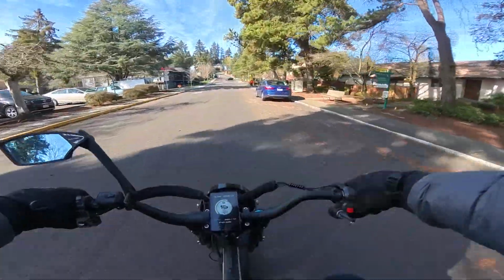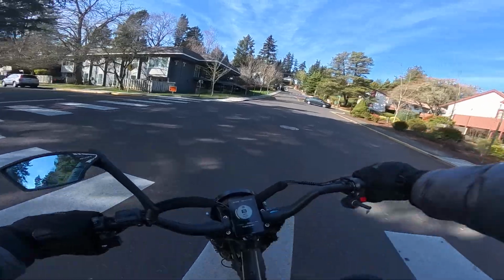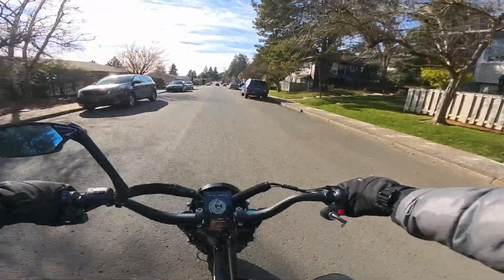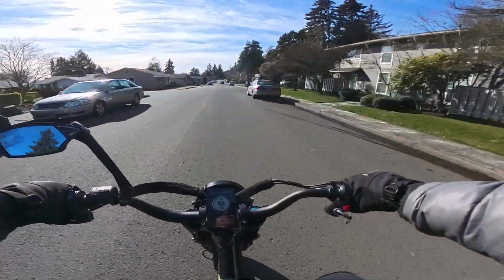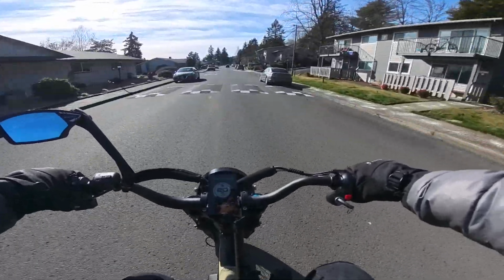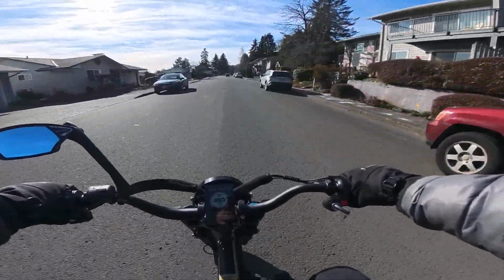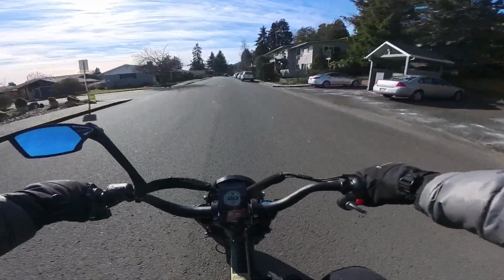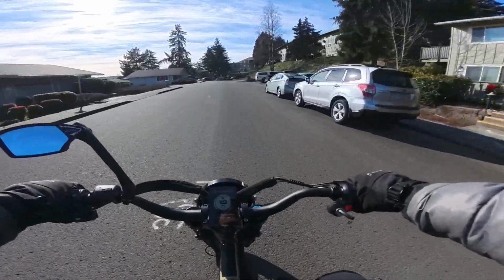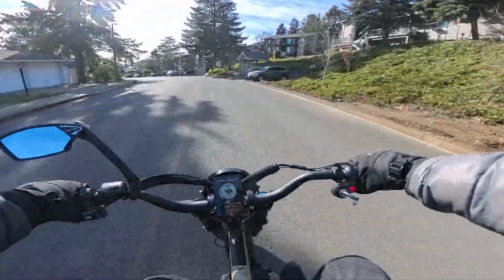So getting back to this on-road, off-road situation, what if you want to buy the bike to specifically do just what this bike can do? You want to ride it on-road and off-road. Does that mean you'd have to buy two bikes? Because this bike actually would be legal if it's not deemed a Class 3 e-bike.